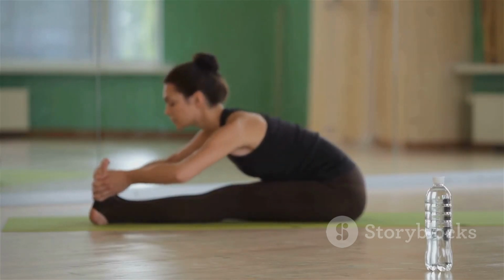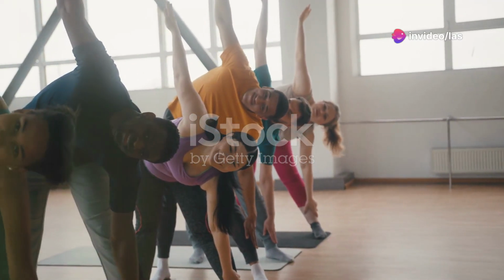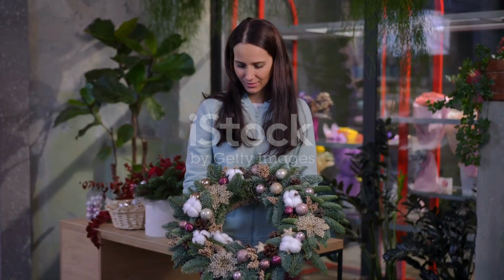Next, let's move to the forward fold. Stand with your feet hip-width apart. Slowly bend forward at the hips, reaching for your toes. Don't worry if you can't touch them. Just hang there and feel the stretch in your hamstrings and lower back. Doesn't that feel good?